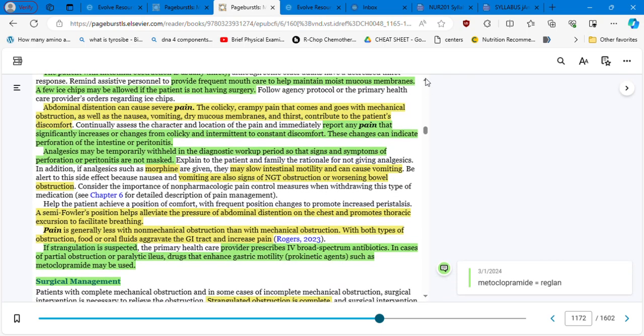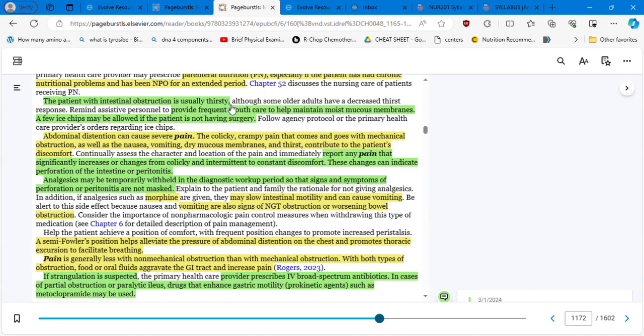The patient with intestinal obstruction is usually thirsty. Provide frequent mouth care to help maintain moist mucous membranes. A few ice chips may be allowed if the patient is not having surgery. Okay, abdominal distension can cause severe pain. The colicky, crampy pain that comes and goes with mechanical obstruction, as well as nausea, vomiting, dry mucous membranes, and thirst, contribute to the patient's discomfort. Report any pain that significantly increases or changes from colicky and intermittent to constant discomfort. That's the situation getting worse.